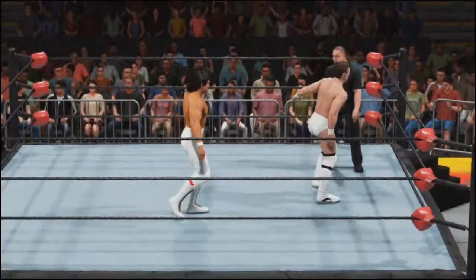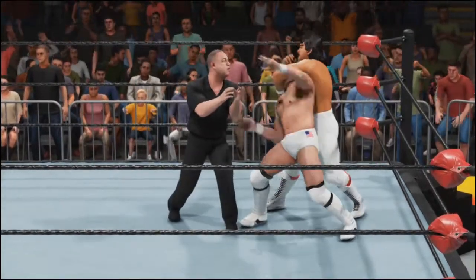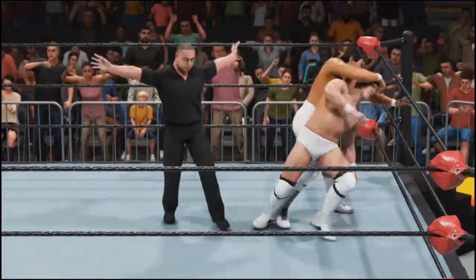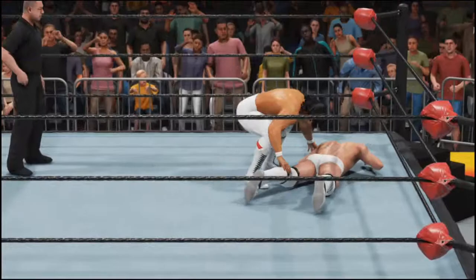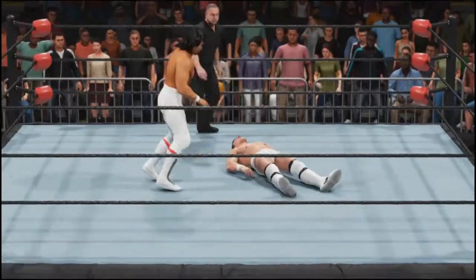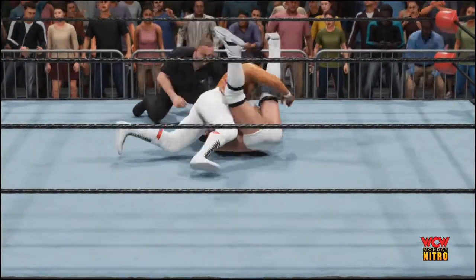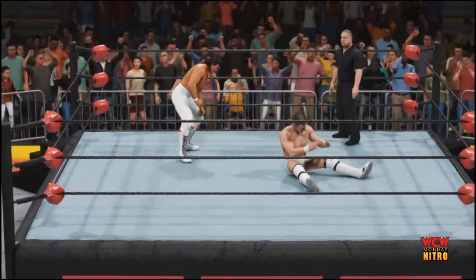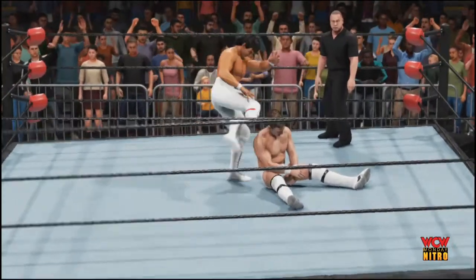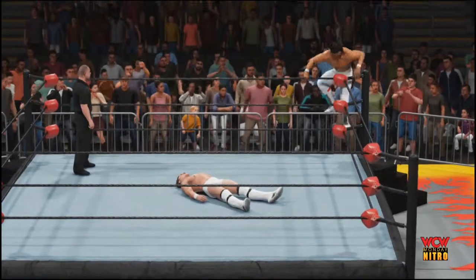And Ricky Steamboat too quick that time. Absolutely sudden. Ricky the Dragon Steamboat! Sleeper hold applied! There is no coming back from that one. Can he do it here? Wow, I can't believe he had the energy to kick out of that. Wow, what's it going to take? Nobody controls the pace of a match quite like this guy.